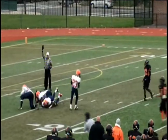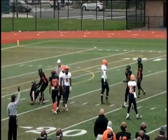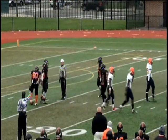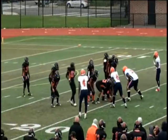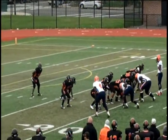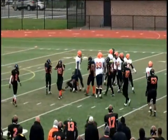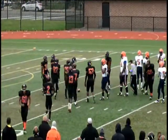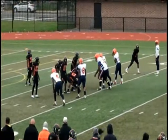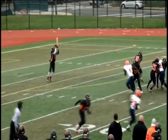Okay, he's taken back for a big loss. That's about a 15-yard loss on the play. Okay, third and 20. Oh, he stops for a loss. Brian Davis. Fourth down coming up. Okay, Brian Davis from West Philly on the last tackle. Tackle for a loss. Furness punting.